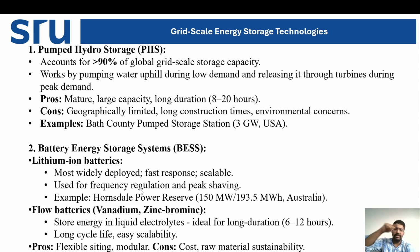Peak saving means, when the load is peaking, if during that time we are able to supply through the stored energy, what will happen? The power required during that peak demand will be slightly offset, because of the support provided by the battery sources. So the cutting of the peak load is called peak saving. One example can be Hornsdale Power Reserve.